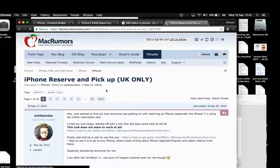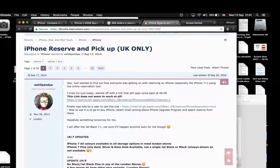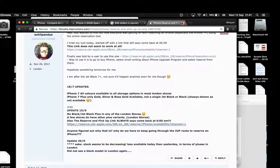As you can see, usually this is only for UK. This one is a thread on MacRumors where you can reserve and pick up different products. This one is for the iPhone 6, or I think iPhone 7. No, this one is 7. And unfortunately, this year you do not have this. As you can see, access denied. They don't have the same link.